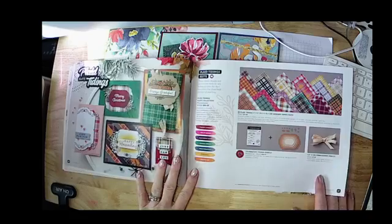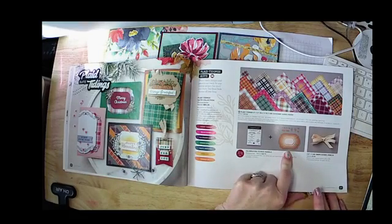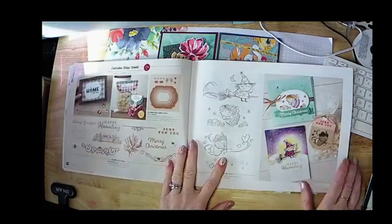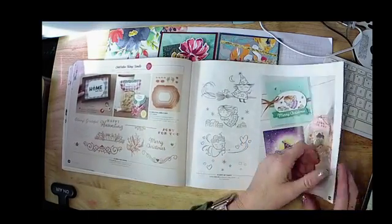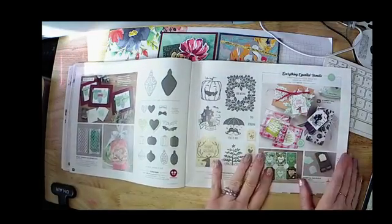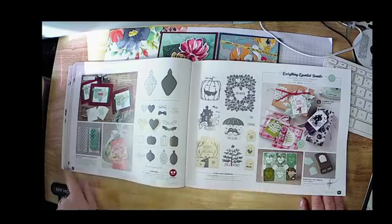I believe all of this is retiring. They may be carrying over these dies, but I'm not sure. The embroidered ribbon is on clearance as well. Celebration Tidings is going away. So is the Flight of Fancy. These two sets are going away. The bags are on sale.